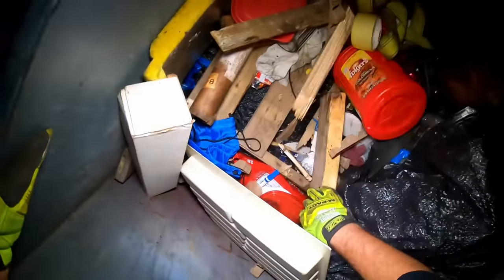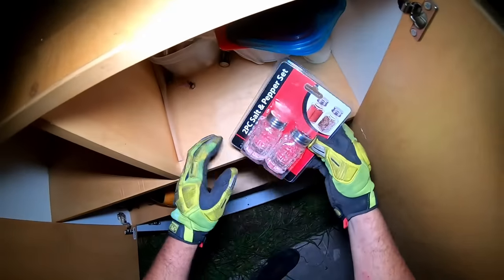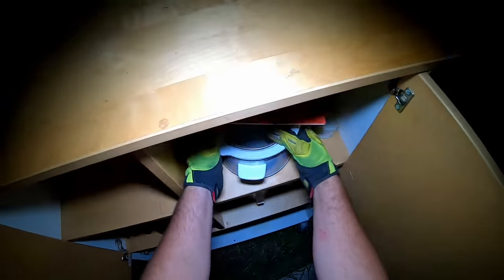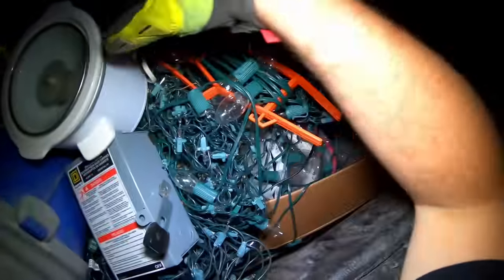Okay, I think we picked it over pretty well. Pretty good. Oh, my spoon. Oh, there's the kitchen pantry, y'all. There's a coffee mug, Houston Strong. Look at that, two-piece salt pepper set. That all right there. A little crock pot. Hold up. Crock pot here.